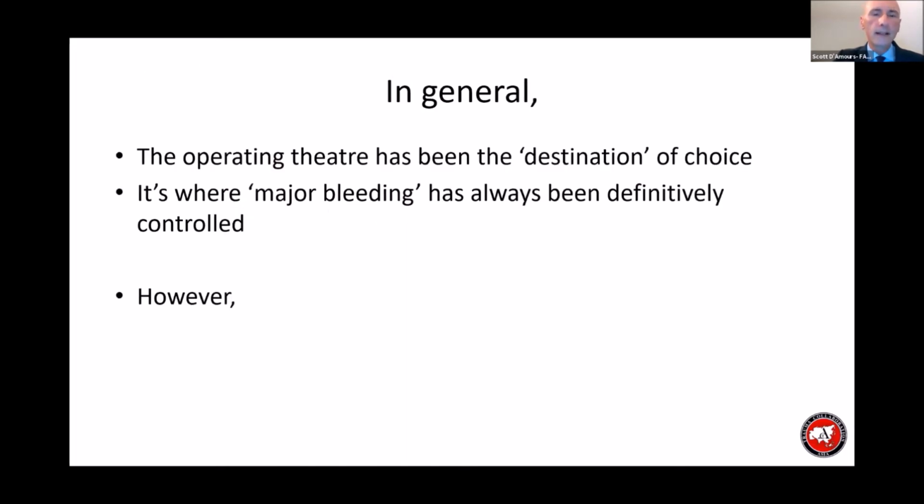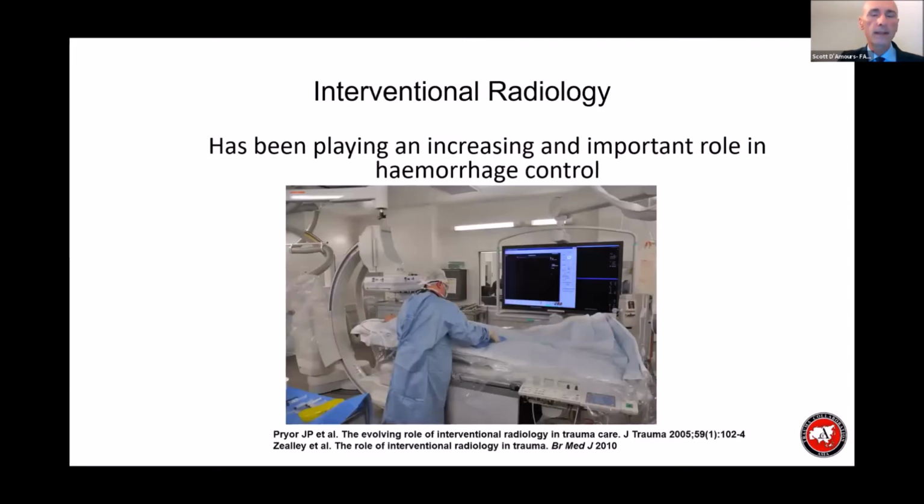But controlling bleeding is the most important thing, and that's what I want to focus this part of the talk on. And in general, in the past especially, and in many places still, the operating theater has been the destination of choice when it comes to a bleeding, unstable trauma patient, and it's where major bleeding has always been definitively controlled. But at the same time, we know that interventional radiology has been playing an increasing and important role in hemorrhage control. And this has been recognized for a number of years. It's nothing new to us now, but there is even good data to support that as well.